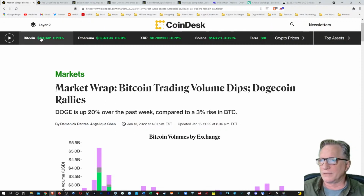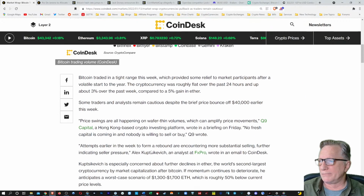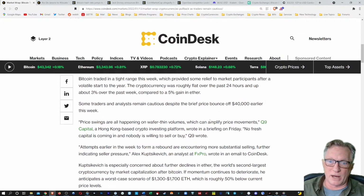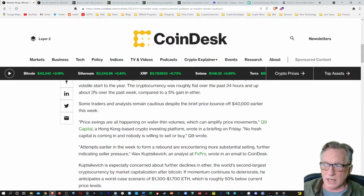So, we got 43,342 over here on CoinDesk. We did have that bounce off 40 earlier last week, which we've kind of been okay since then. So hopefully that is a good long-term support, at least for the next few weeks or months. We won't see anything below that, hopefully. And then we can start moving back up again, slowly but surely.